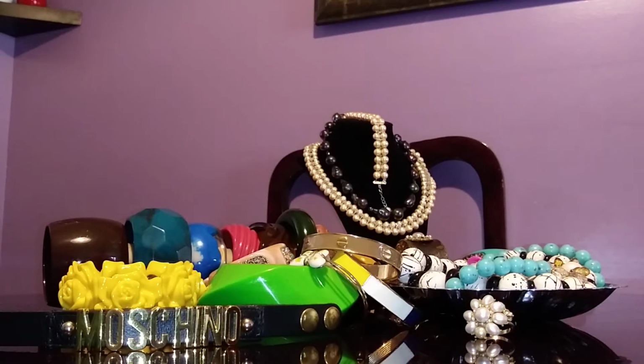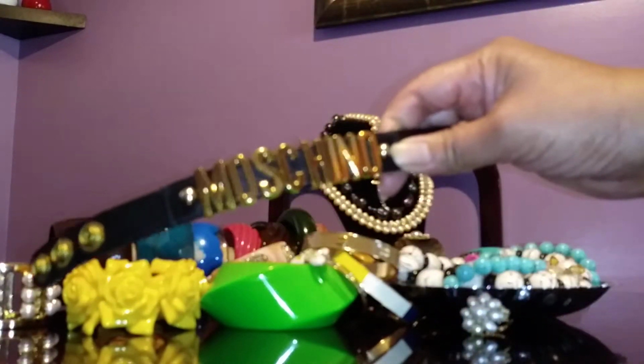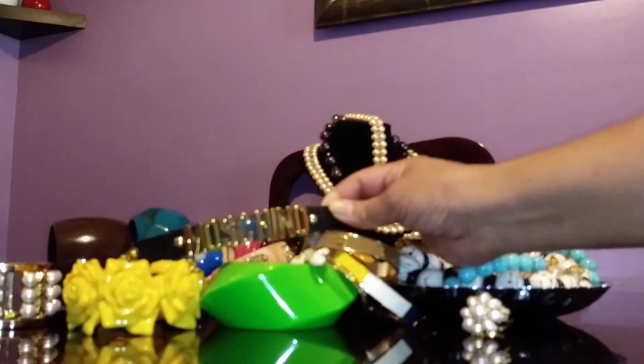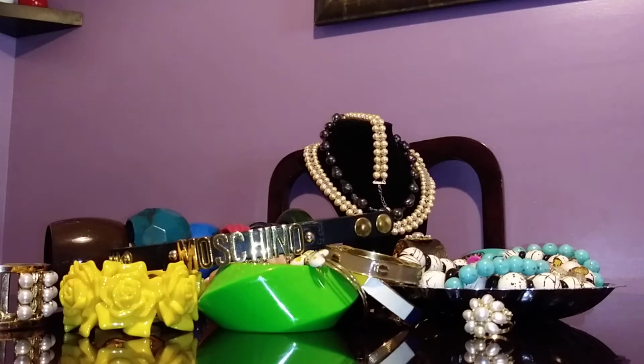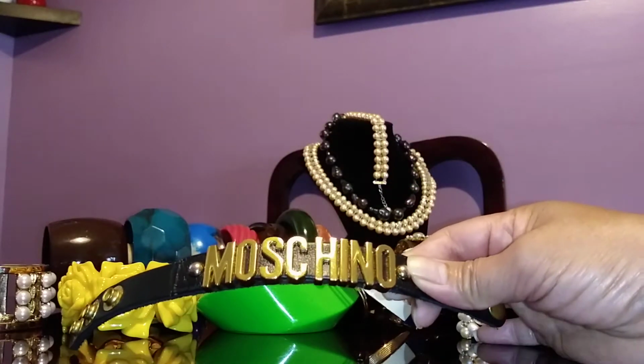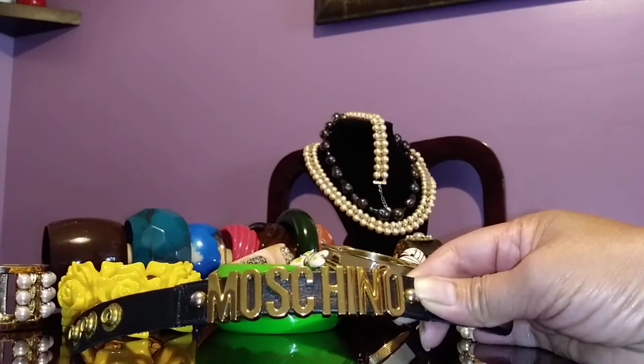Okay, next, you may have seen this in one of my videos because I featured this. I decided to include this here because it's a new addition to my collection. That is actually a Moschino DIY, do-it-yourself leather strap bracelet. I ordered the leather band from eBay. I think it was only $8 or something like that. So it's just a plain leather band with the snaps, of course, and I glued on these real Moschino letterings. I actually removed them from my pair of Moschino flats.